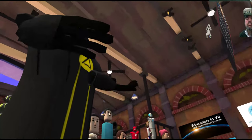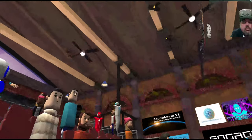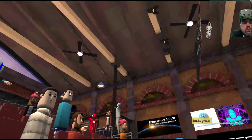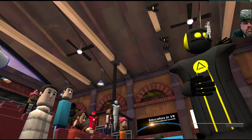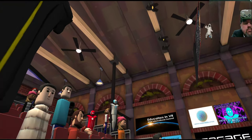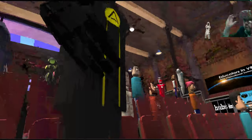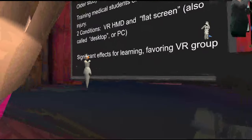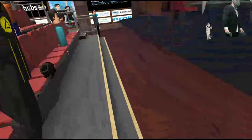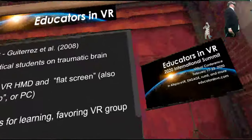They found significant effects for learning that favored the VR group. That's kind of what I would expect just because I'm someone who likes VR so much. They did a really interesting dependent variable. The DV was a card sorting task. The participants, who were medical students, would take cards with ideas and sort them into piles. If they did it more like an expert doctor did, an expert MD, then they were considered to have learned more. It's kind of an old school thing that cognitive psychologists have done before, but I don't see it often in studies like this.